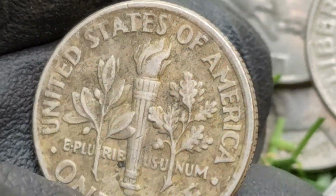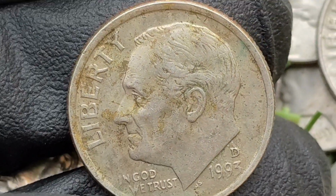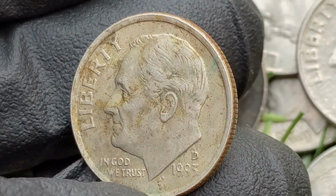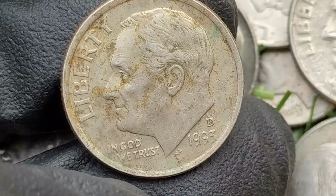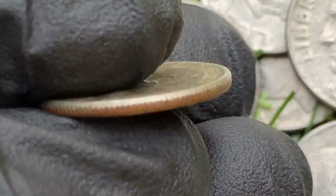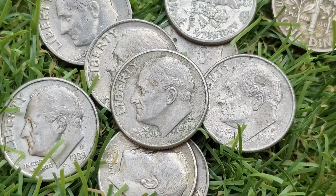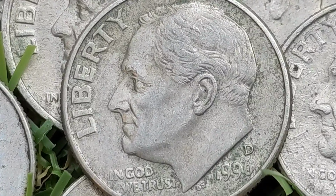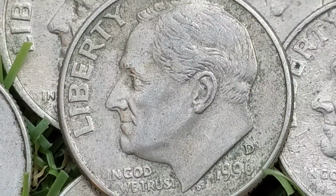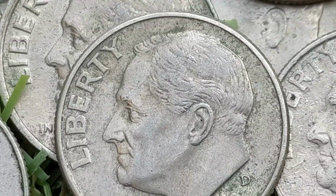Historical context. The Roosevelt dime series was introduced in 1946 in honor of Franklin D. Roosevelt, the 32nd President of the United States. His efforts to combat polio and support the March of Dimes charity made him a fitting figure for the dime's design. The 1996 D Roosevelt dime was minted at the Denver Mint, and it holds particular significance as it was part of the Roosevelt Dime series, which celebrated its 50th anniversary in 1996.